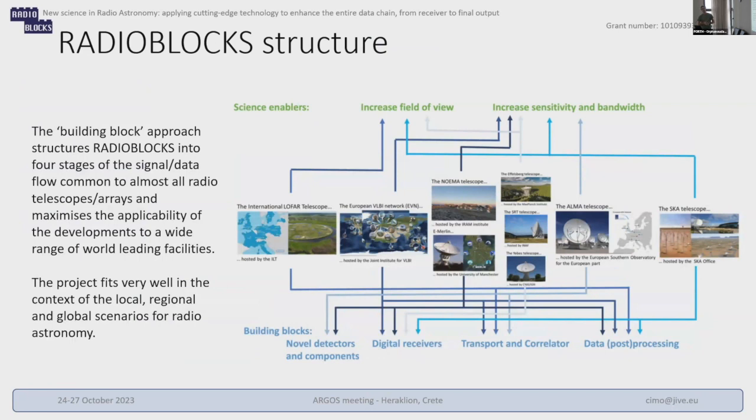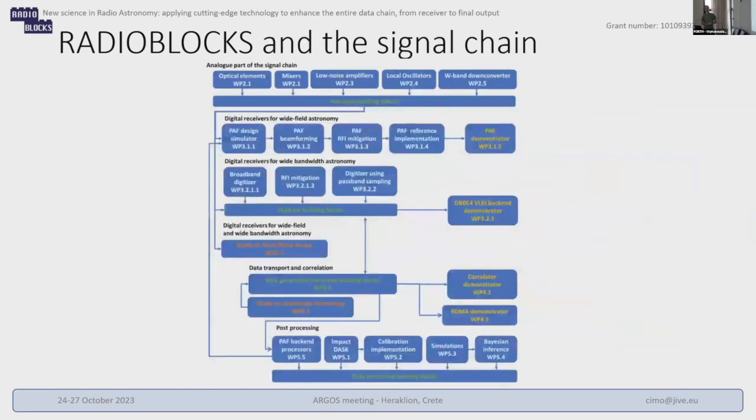And the end results are these building block prototypes. So we have the science enablers, which are the field of view, SSD, the bandwidths, that's what we want to achieve. These are the facilities, and the building blocks are at the bottom, and they are all connected to the different facilities. Yeah, a bit complicated, and because I will go through this during the talk, it shows the signal chain from when you receive the signal from the sky up to the final data products. This is divided by work packages, and the arrows are the communication between the different parts of the project.